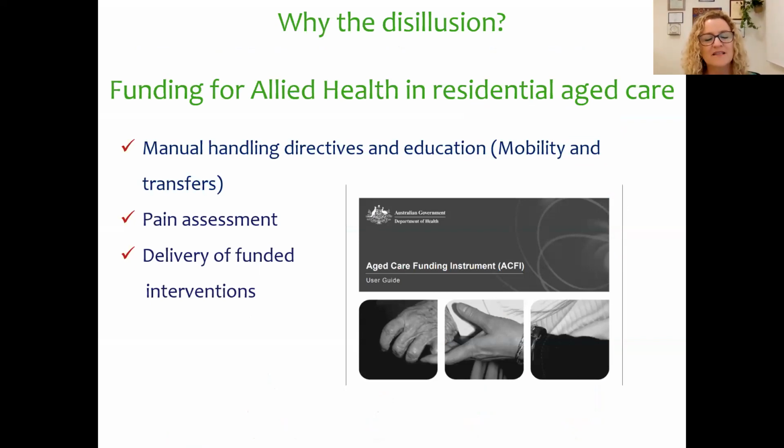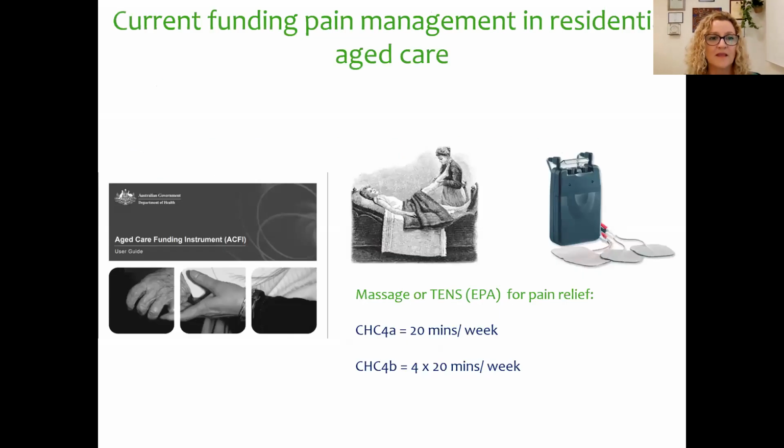The sort of things that we have been allowed to do under ACFI are manual handling directives and education. In the beginning, when I started this, it was physio only. There wasn't room for any other allied health professionals with the funding. That expanded to include OTs and exercise physiologists. But we're still all funded to do the same things despite our differing expertise. And these things are manual handling directives regarding mobility and transfers. Sometimes we're funded to do a pain assessment, sometimes we're not, but we're certainly funded to deliver interventions for pain management. And the interventions we're funded to deliver are massage or TENS or other electrophysical agents.